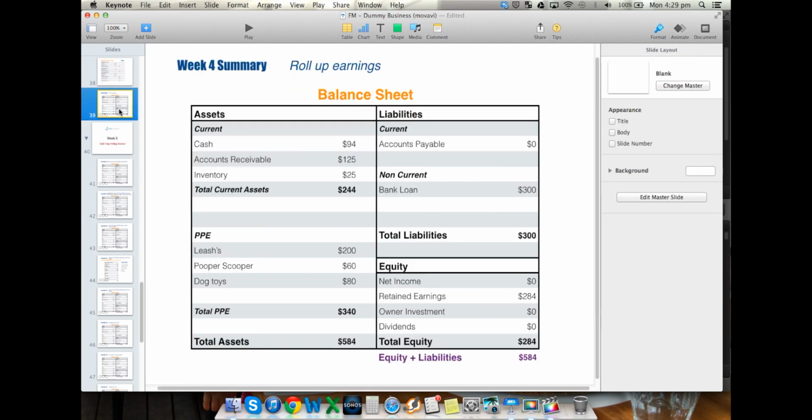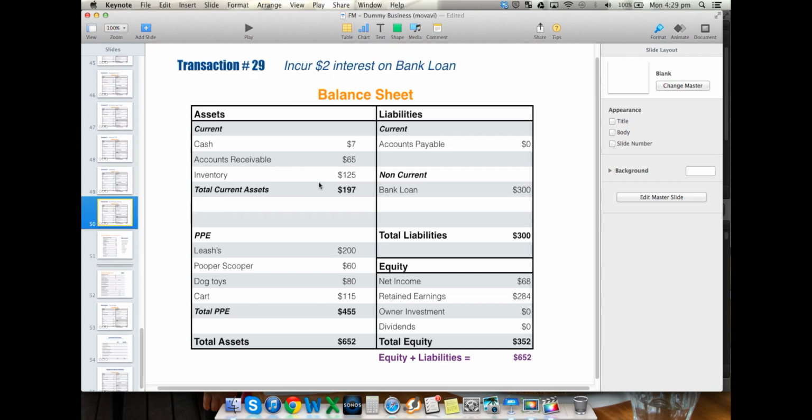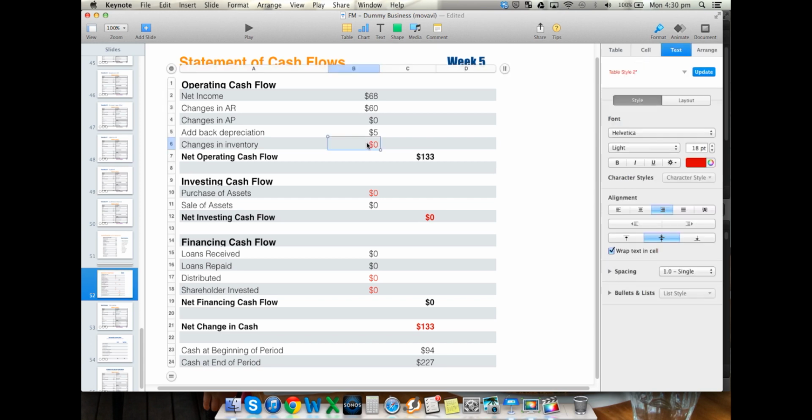And changes in inventory. Let's take a look there. Inventory was $25 at the start of the period. And at the end of the period, it was $125. So that went up by $100. When inventory goes up, it's like taking cash out of your bank account and putting it on the shelves. So that's bad for cash because cash goes down. Okay, so that's negative 100. Bad for cash. So we can see there that our net operating cash flow is $33.